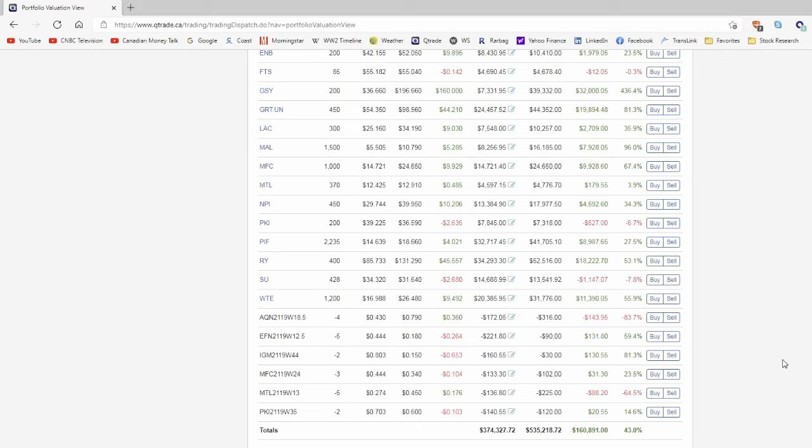After a put sale has been executed, it ends up looking in a very interesting way in your portfolio. So down here you can see I have 6 put options that I had sold, and they show up as negative. So again, here it is in the number of contracts. So for AQN, I'm on the hook for 400 shares. And when you mouse over, it shows that this is the November 19th expiry, and the strike price is $18.50, for example.